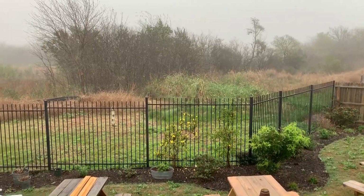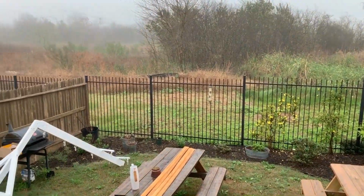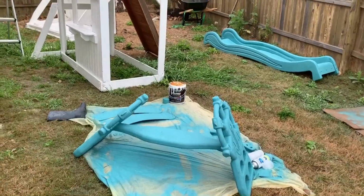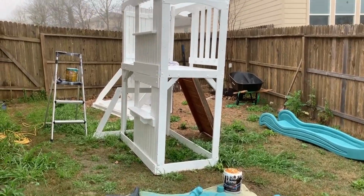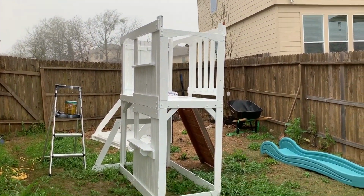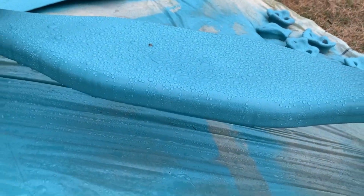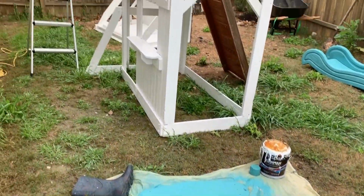Alright, so this is day who knows, and as you can see, we just cannot get a break when it comes to weather. The rain and cold has been slowing us down. So here I am, everything's soaked. Everything's so wet, but I'm gonna keep going anyways.